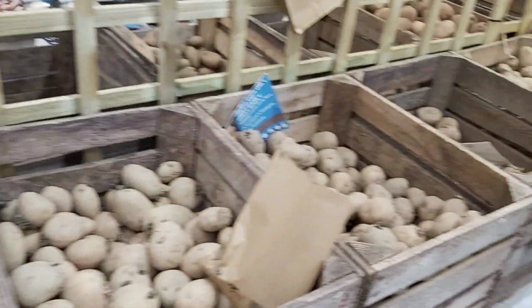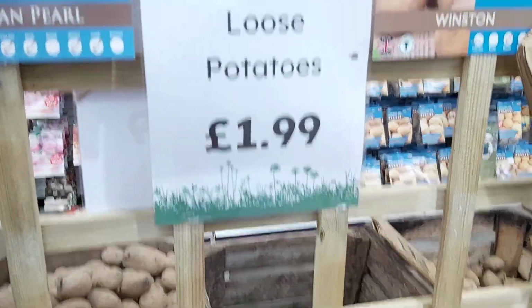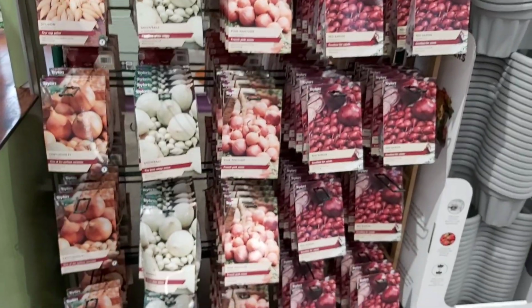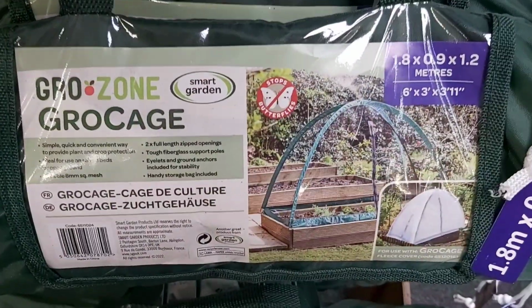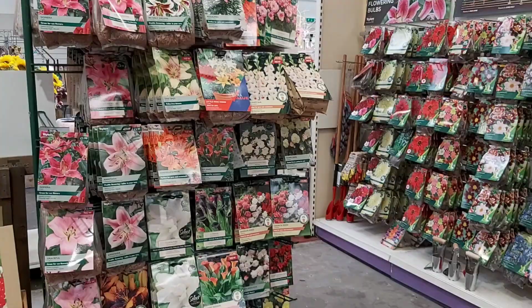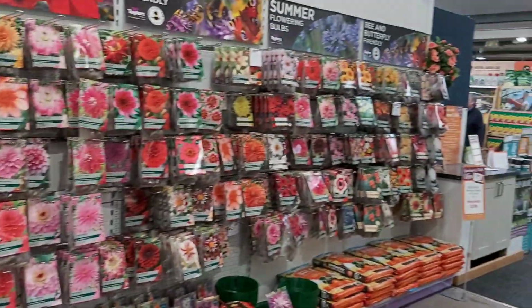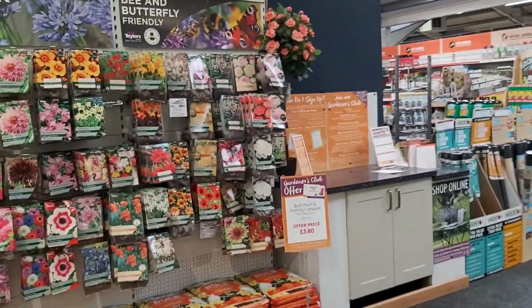Good variety of potatoes here. There's loads. Fill a bag for $1.99. Onions and shallots galore. And there's more. Look at these, what a great idea. Comes in a bag. Oh, look at this. A gardener's delight. I think Doug is starting to regret it, we've come here. He's hiding around there now.